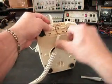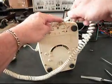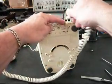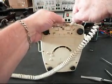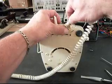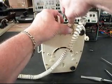We want to make sure our wires are out of the way when we put our screws back in. There's just one, I believe.